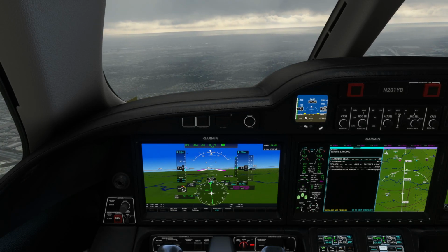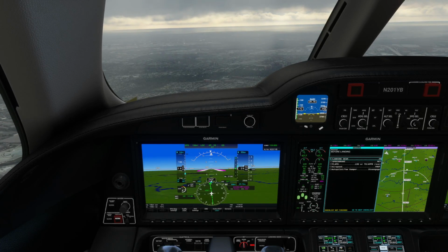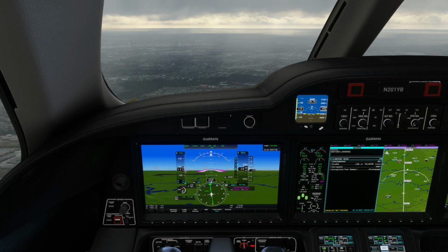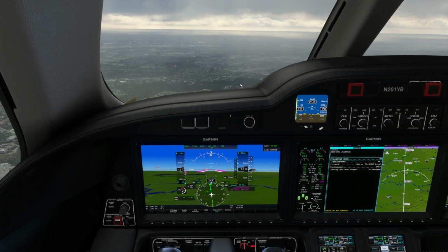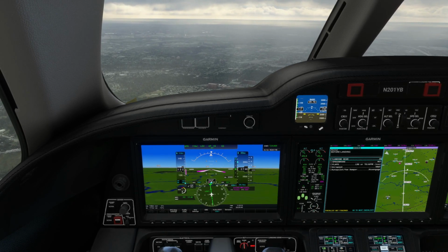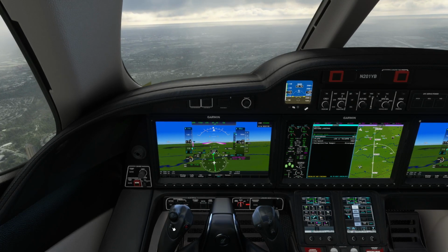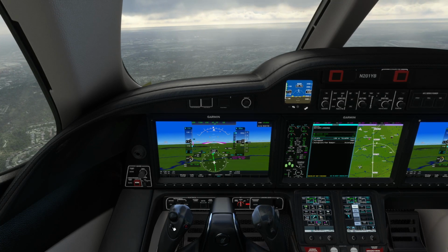And now I'm going to reduce the throttle to set our speed to the approach speed, which is 110. And our flaps are down. Alright. So, before landing checklist, landing gear is down and 3 green. Speed brake is retracted. Flaps, landing.